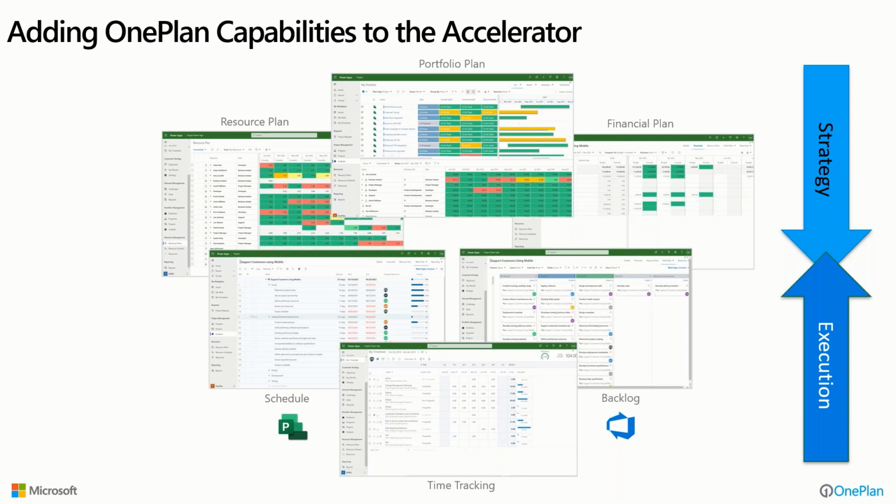Or maybe you have agile projects in the mix that have to come into your portfolio, and people are using things like Azure DevOps or maybe Jira, a non-Microsoft solution. To have these come into the solution requires an additional capability that OnePlan provides to bring those projects into the mix, even though they may not be using Project for the Web itself as its scheduling tool. And then, as I mentioned, including time tracking made available as well.